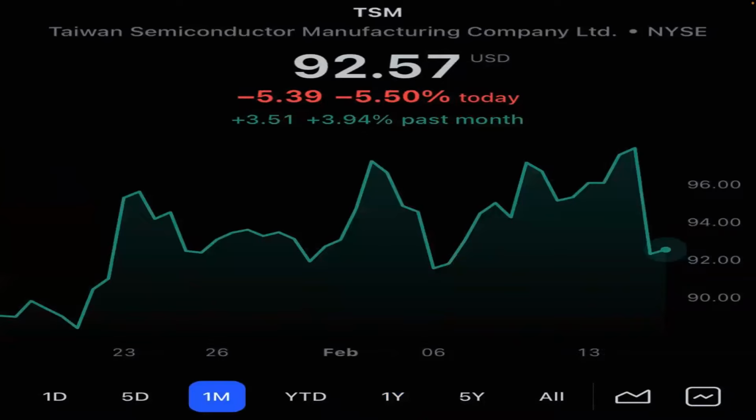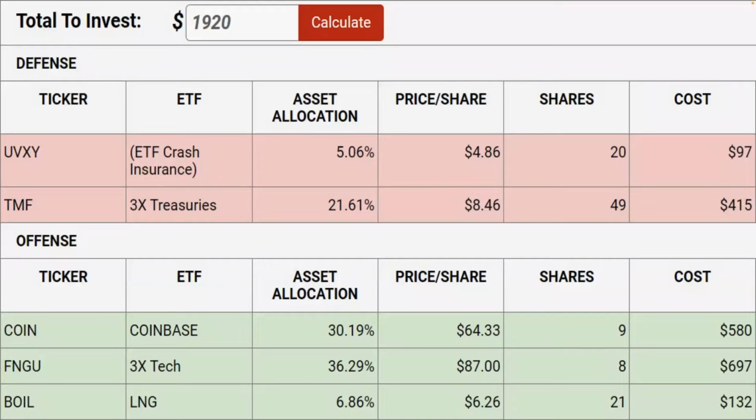Taiwan Semiconductor, a position at EDC for our safe growth portfolio, is up 3.9% in the past month, still a bargain at a 22% drawdown over the last year. Okay, so we'll review this one more time. I don't think we're going to be making any changes for quite some time.